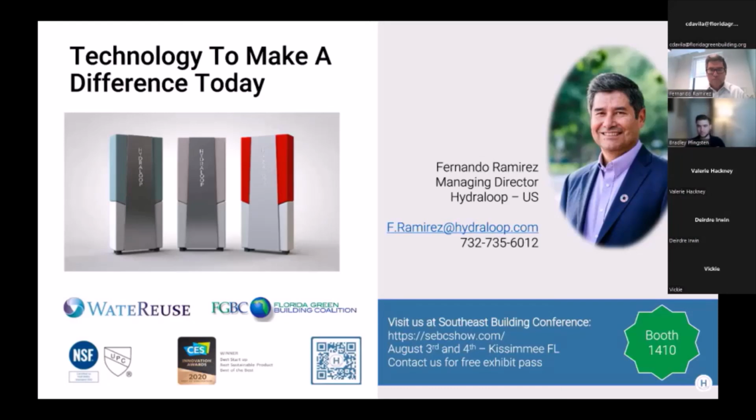How would you incorporate it into multifamily? So in multifamily, there's a couple of options. We have a product that we call Cascade. So it's the ability to connect a couple of our systems in a multifamily home, if that home is designed to have one main water line, then redistribute to each multifamily home. Or if each home in a multifamily dwelling has its own water meter and water source, we would install a Hydraloop in each one of those residences.